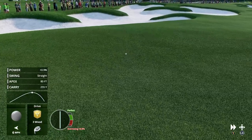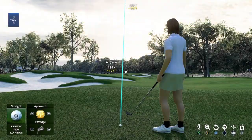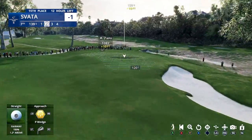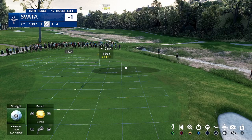No issues here. That is into the fairway. After a good tee shot, Iona, this her second. 139 left to the flag. Pin smack bang in the middle.